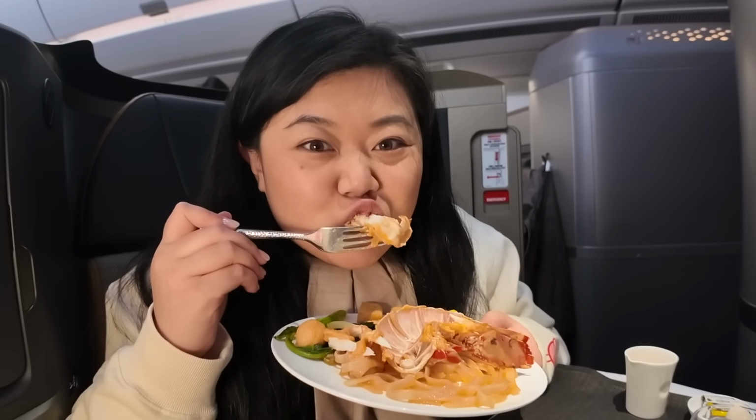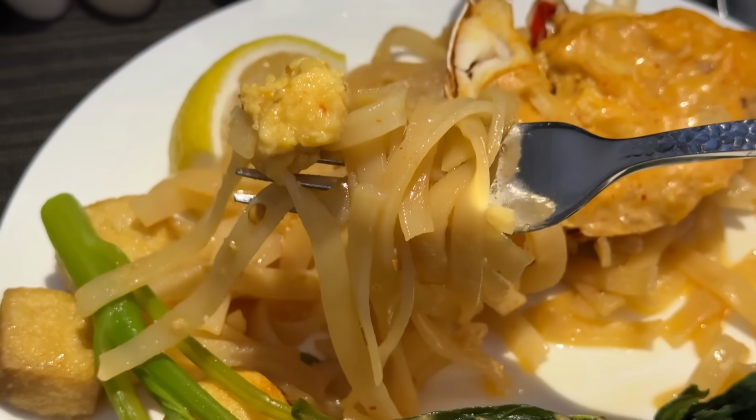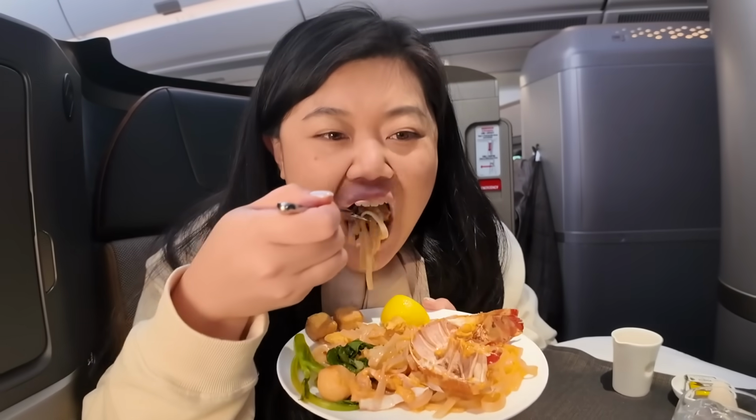The lobster was cooked really well. It was tender, a little bit juicy. I mean, I guess it could have been juicier, but honestly, I wasn't complaining. That sauce on top was super duper flavorful and complemented the lobster perfectly. The noodles had a nice bite and texture that was fun to eat, and the lemon made it acidic and bright. However, I wouldn't really call it a pad thai because it didn't really have the flavor profile of a pad thai, but regardless, it was really good.